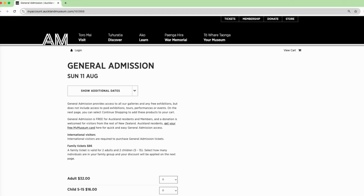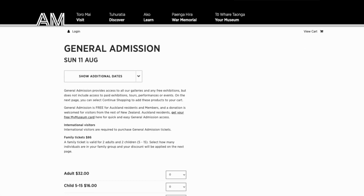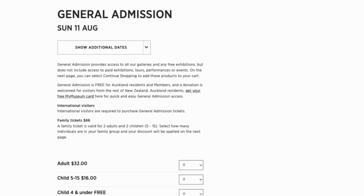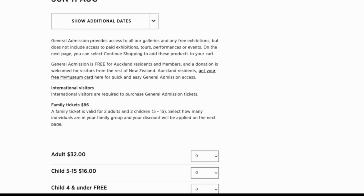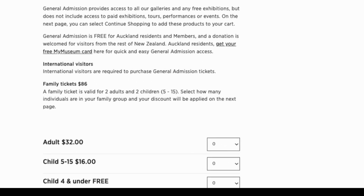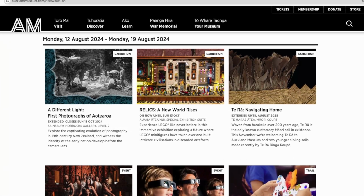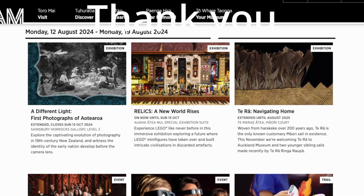General admission is free for Auckland residents and members. A donation is welcomed for visitors from the rest of New Zealand. International visitors are required to purchase a ticket at 32 New Zealand dollars for general admission. Family packages are also available. You can get more information about future tours and shows by visiting the museum's website.